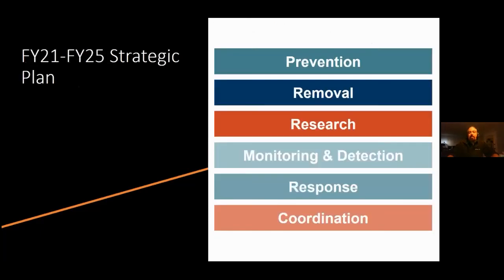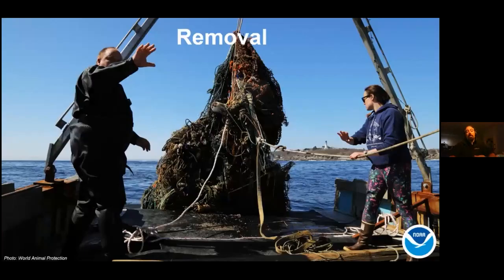And then finally here, before I move into our grants, these are the core pillars from our newest strategic plan. Again, prevention being the main one, but we have these core pillars of removal, research, monitoring and detection, which is new in this 5-year plan and wasn't in our previous one, response, and then coordination. This is a 5-year plan that was just signed. The end of this month will be the end of the first year, and it's really designed to drive our daily operations, set those big picture things and the annual milestones for us to stay on track and be as responsible as we can be with the appropriations of public money that we've been given, and that really turns to our grants.